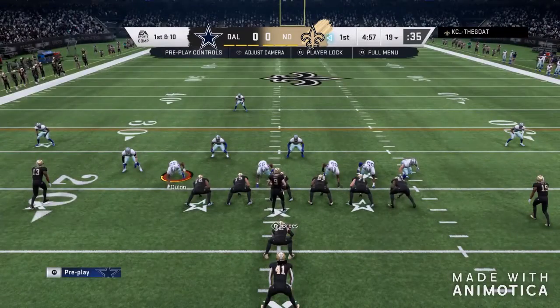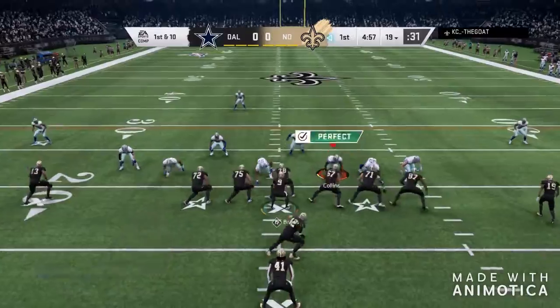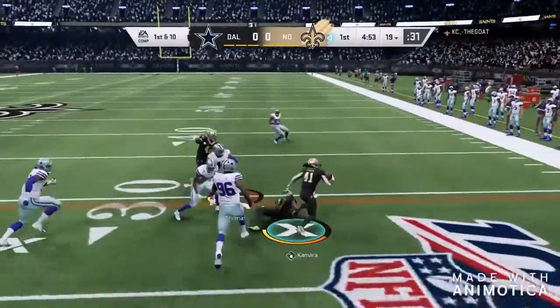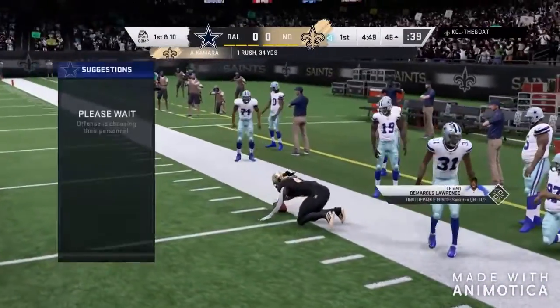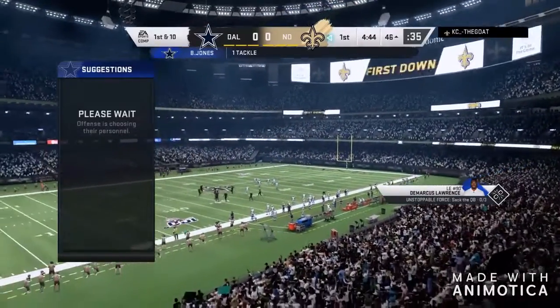Ready. 95, 56. 54. Mike, 54. Right here, right here. The first carry now. This is Alvin Kamara. He's got a first down and more past the 30. And he takes it across the 50 to the 46-yard line. It's a gain of 34.